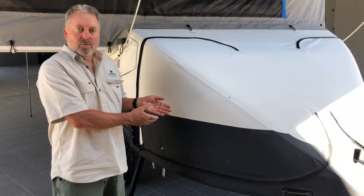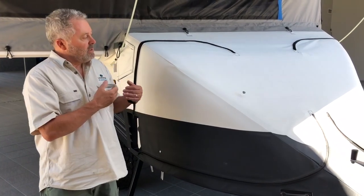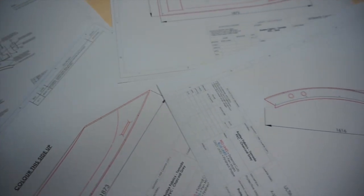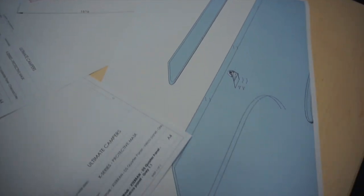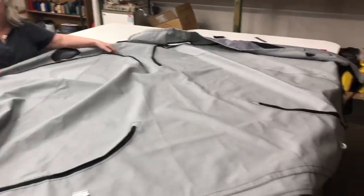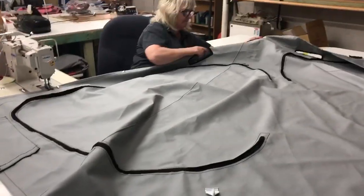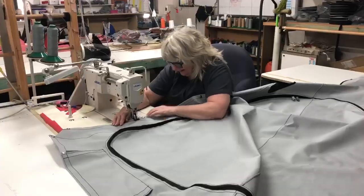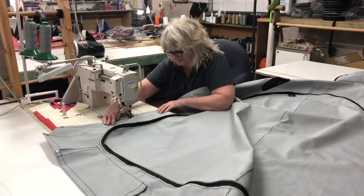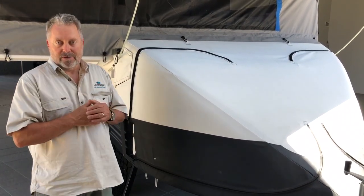As you can see, we are testing our latest Ultimate product. This product has been developed to help protect the nose cone from consistent gravel damage being thrown up by your vehicle. The Stone Shield is fantastic, being able to keep the Raptor in good condition, and not only that, it's really easy to access inside your nose cone.